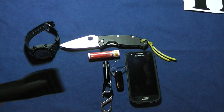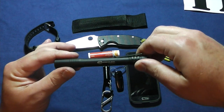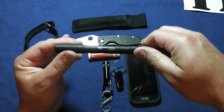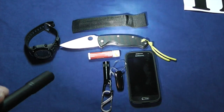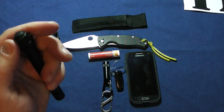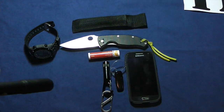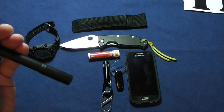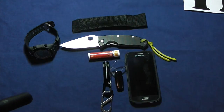Next thing I carry with me is my Streamlight Stylus Pro flashlight. I love this thing. Yeah, I know a lot of people say there's some flickering problems with the back, and that is true. They do have that problem, but the light quality that you get for such a small flashlight is just amazing, and I really like this.